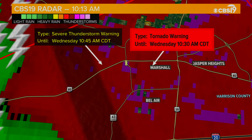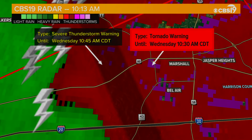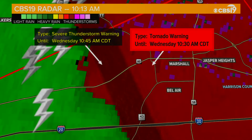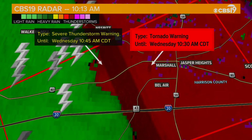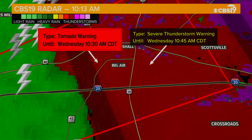Remember, away from any exterior windows, anything such as that, because that is where we could see the tornado, if there were to be one on the ground, headed your way. Again, we do not have a confirmation of a tornado on the ground, but we do have radar indication, and I would argue some very good data that indicates that we do have a tornado on the ground.